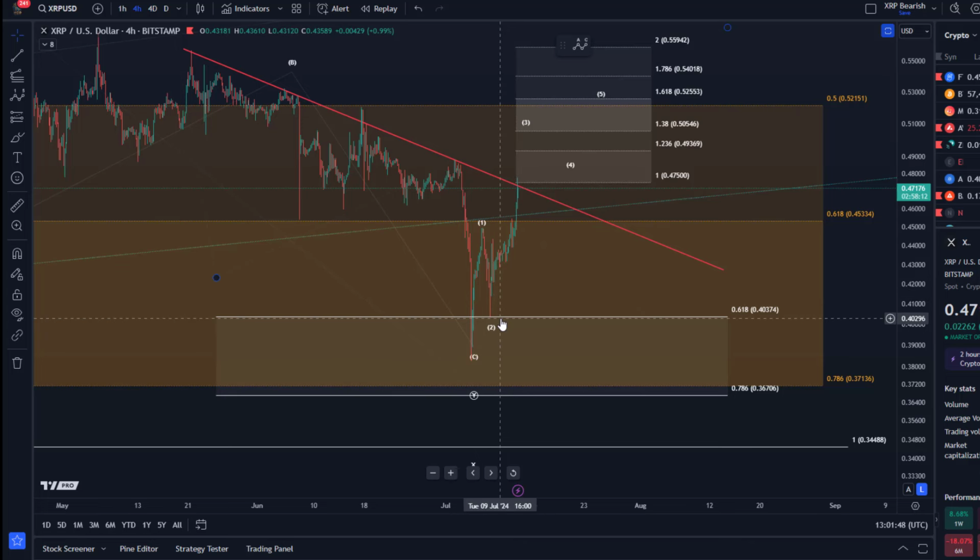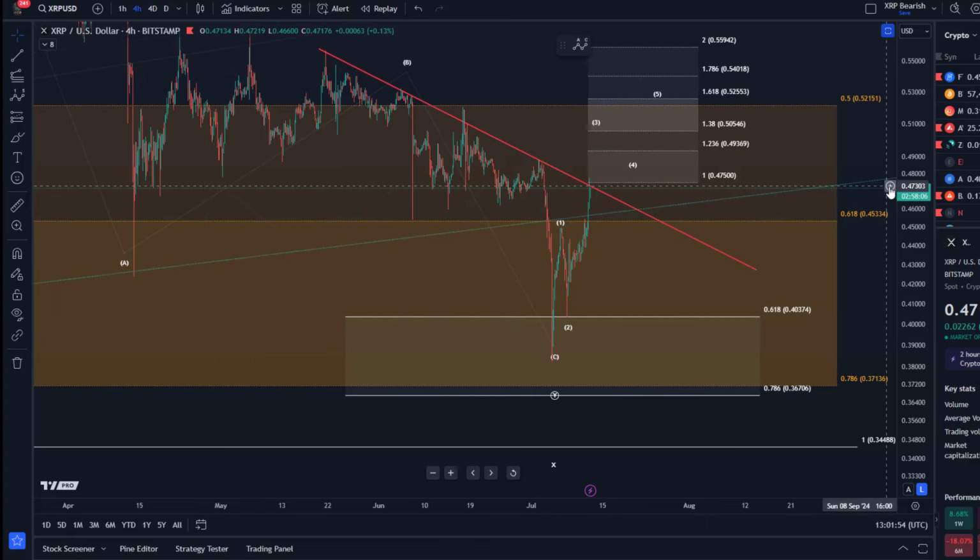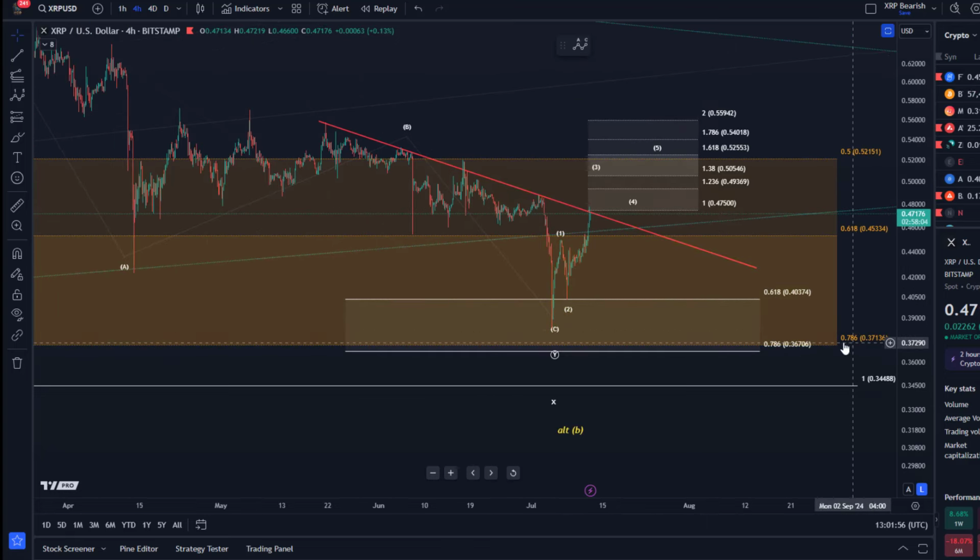At the same time, what we don't want at any point now is a break below that Monday low at 40.3 cents, because it would strongly indicate that there will be one more low, targeting possibly 37 cents next.